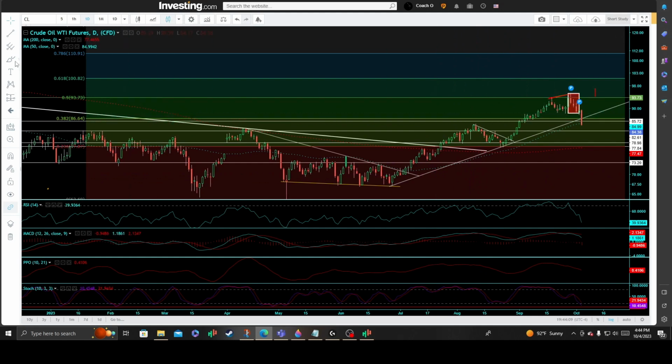We ended up backtesting that key inflection point, consolidated briefly here, went on to retest this key inflection point again, never broke out above it solidly, had a whipsaw-like reaction, put in a nice clean RSI divergent high with negative RSI divergence. And then we ended up slightly backtesting the 93.73 price resistance once again, put in a nice clean three black crows bearish continuation pattern.